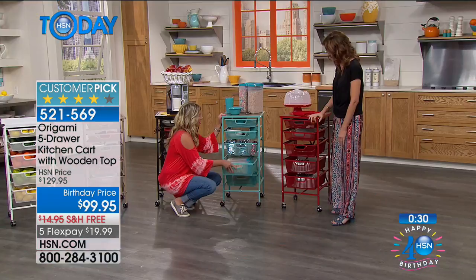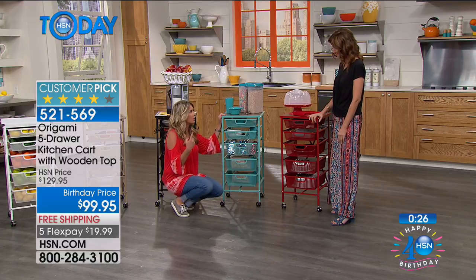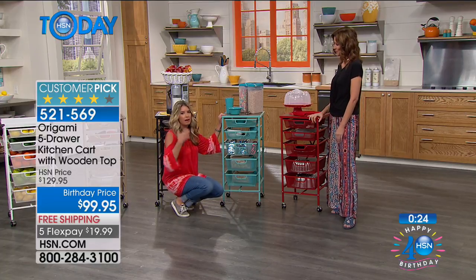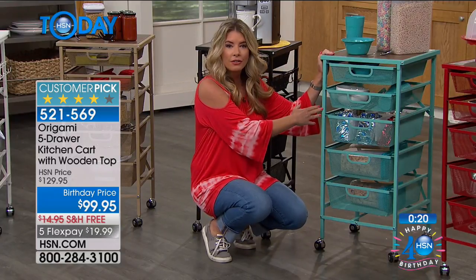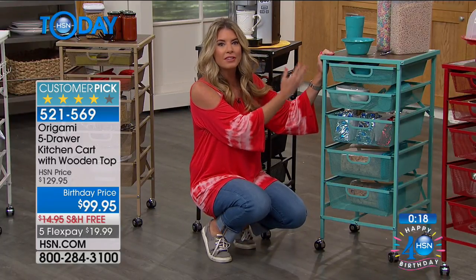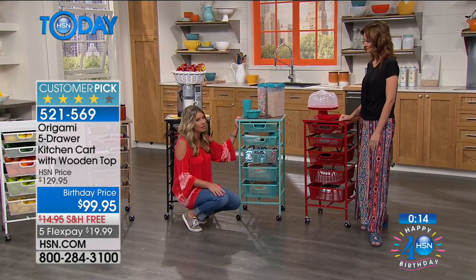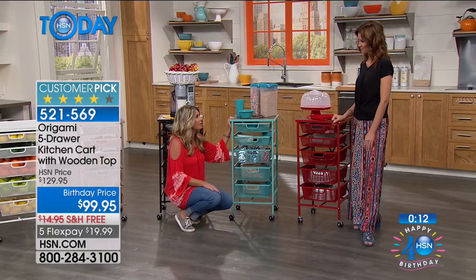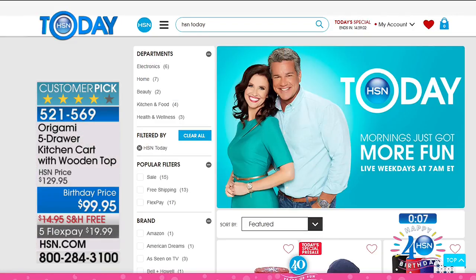Here's the other fun thing, Shannon. So many people don't stop at buying just one Origami. We find that people will buy Origami after Origami after Origami. Here's the deal. If you have the turquoise kitchen cart, this is going to match this. If you have the turquoise heavy duty racks, it's going to match this. So everything is going to complement each other. Again, 5 drawers. Perfect storage solution. And not one screwdriver or tool necessary.